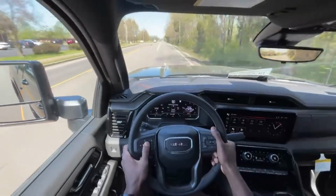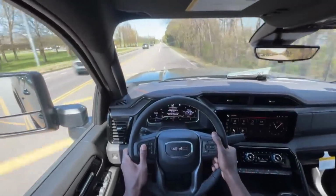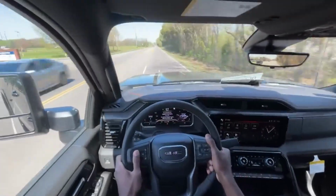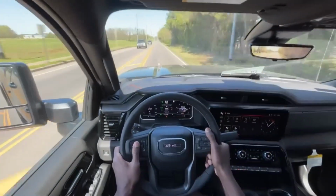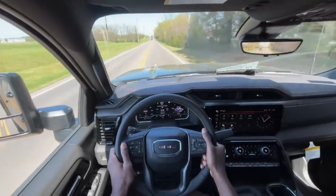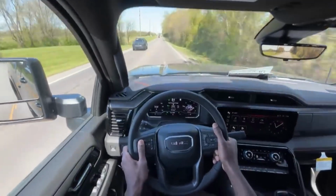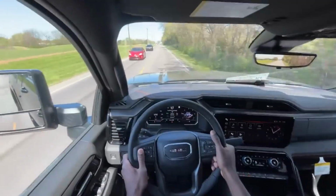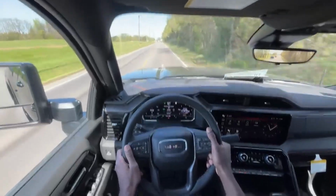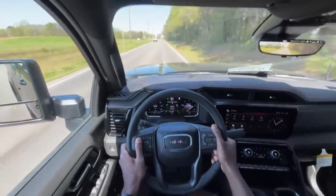But per usual, GM was long overdue to catch up, and they pretty much overtook the competition at this point. Like I said, after driving the new 23 Fords, a lot of people say Rams is still the best. It just kind of depends how you see things. Ram came hard when they redid theirs in, I guess, 18, 19, whenever that was. So it was tough to beat, but GM came hard with this one.